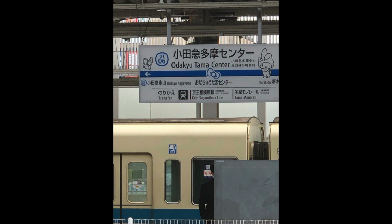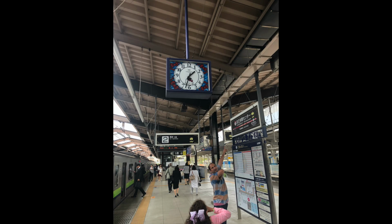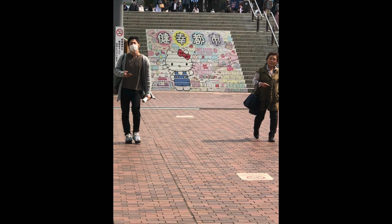We walked for a while after the train station, and everywhere that we went there was Hello Kitty on the benches, on the stairs, on all the signs. Even the clocks at the train station had Hello Kitty things on them. Even the sewer drain. That wall there had Hello Kitty things on it. And see, there's the stairs. They had a big mural for Hello Kitty.